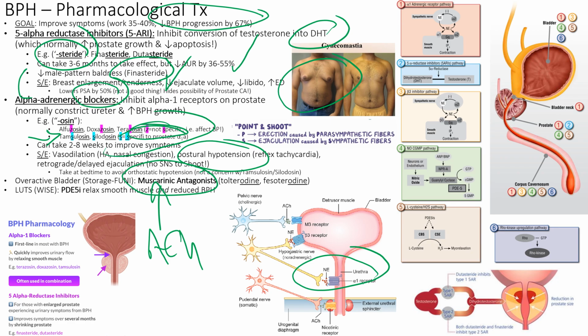So what else? That's the idea here. We're going to stop the alpha-1 receptors, and we can stop the acetylcholine from overacting the bladder. You might think that could lead to more symptoms, but in the end, it kind of evens out.